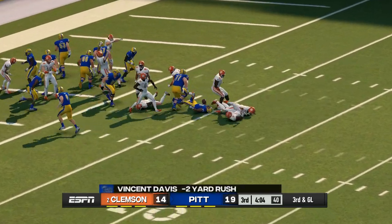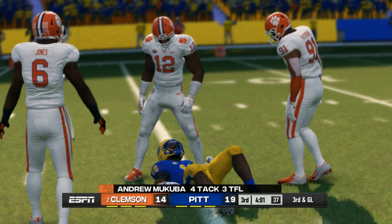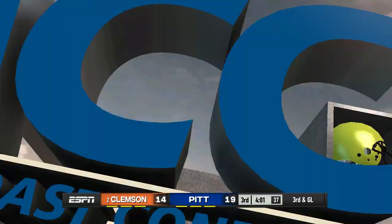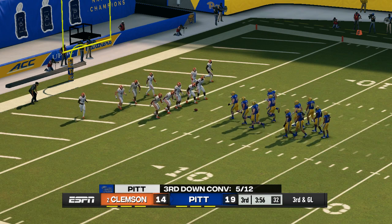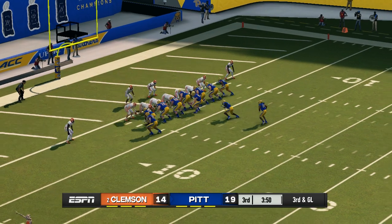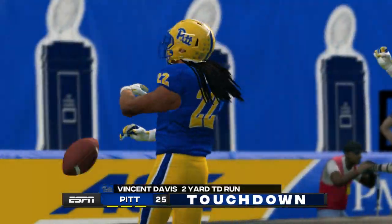Inside give, and they got him for a loss. That is a loss of 2 yards. That makes it third and goal. And this is the 10th play of the drive. Hey, check. Touchdown, Panthers.